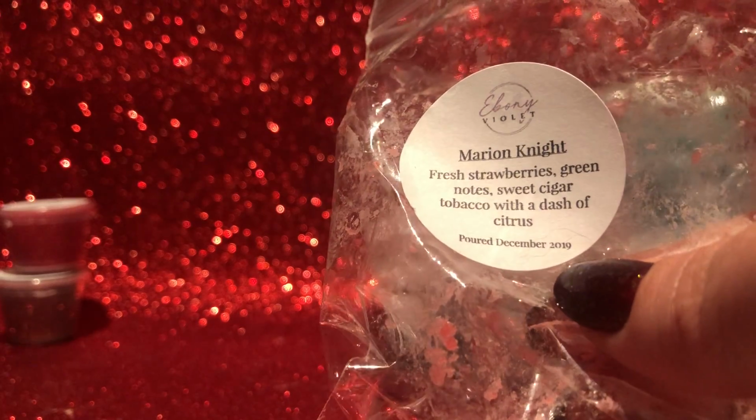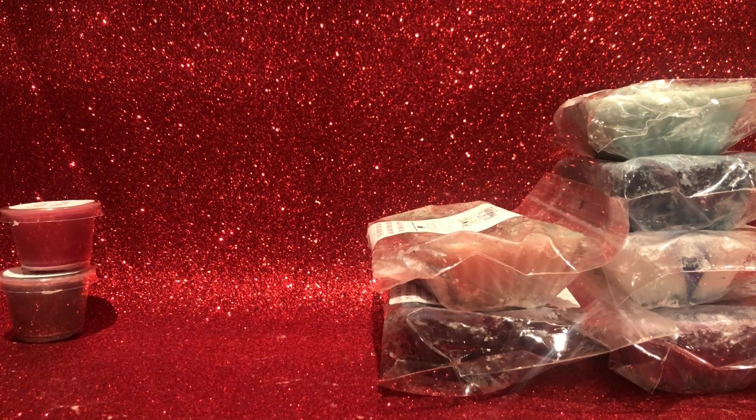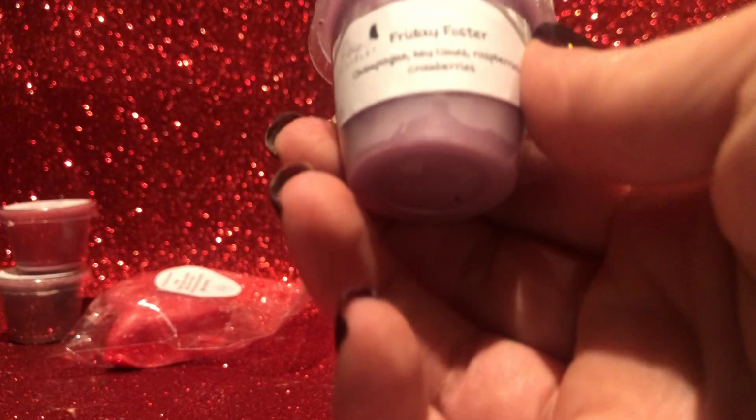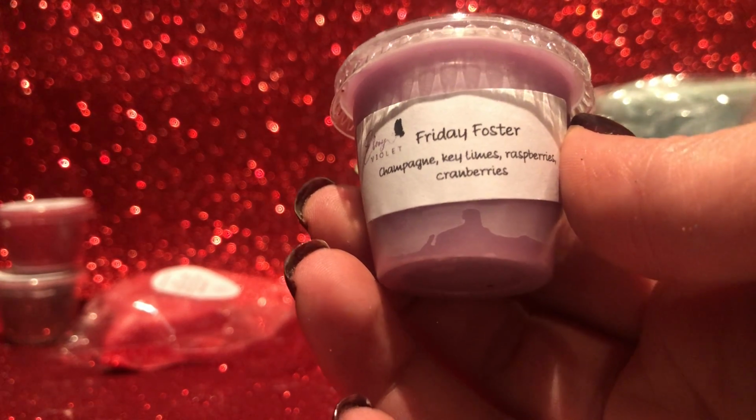And green? I don't know if I'm getting strawberry. I feel like I am, but it's not overtly strawberry. So I've got to be in a tobacco mood to melt that one, but it smells nice. I think these little cups must be samples. Maybe I did order that one. So Friday Foster.